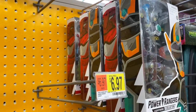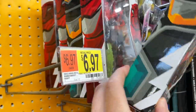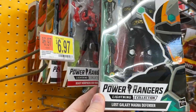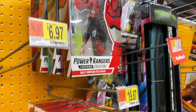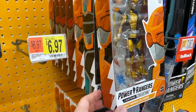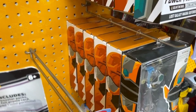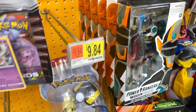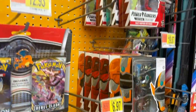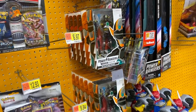Before we leave Walmart, I did forget to hit the Power Rangers up here, but this is all they've got. They've just got the Lost Galaxy Mega Defender and the Beast Morpher Red Ranger. And then a crap ton of the Beast Morpher Gold Ranger. You can see. I'm actually looking for another Pink Ranger Slayer for a buddy of mine. And gonna be no luck here at this Walmart.